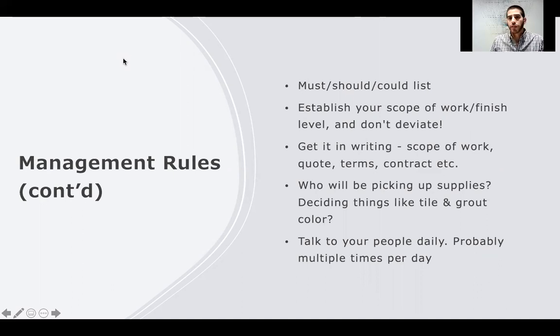You always want to make sure that you establish your scope of work and your finish level ahead of time and don't deviate from that. Get it down in writing. You want to have your scope of work, your quote, your terms of payment, your contract, all that stuff outlined ahead of time before you start working with somebody. You want to define things like who's going to be picking up supplies.